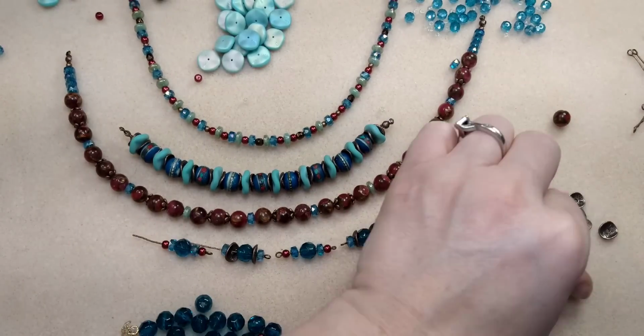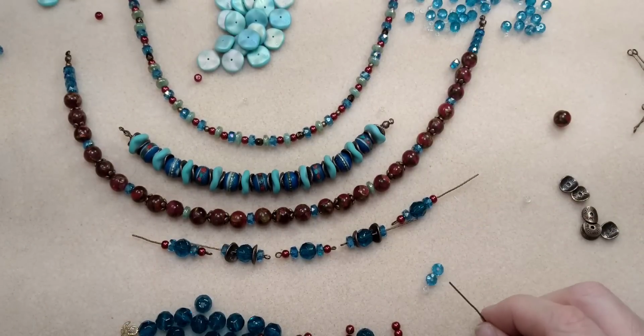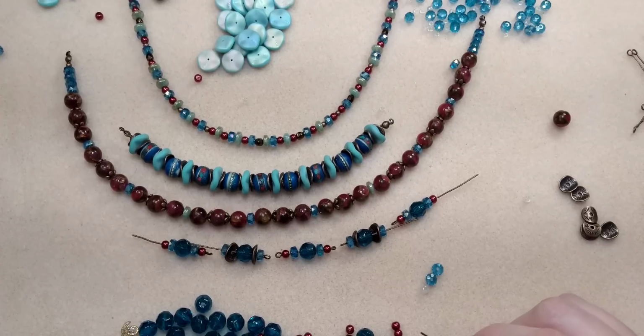I can't tell if that's antique bronze or not. And you know, honestly, if I can't tell right here, then probably nobody's going to be able to tell if I put it on the necklace, really. I mean, I'm going to be wearing it, so it's not like anybody else is really going to examine it that closely. So it's probably okay if I just go ahead with it.